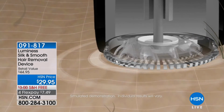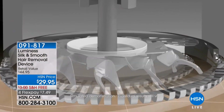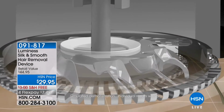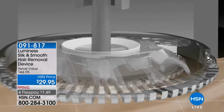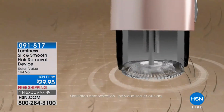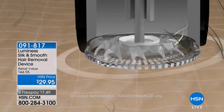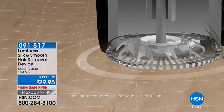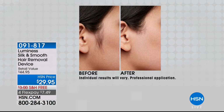It literally pulls each and every one of those pesky unwanted hairs straight up vertically and then shears it off at such a rapid rate of speed that you don't feel it at all. That's why there's no pain, no little red bumps, no prickly stubble, and no thicker, darker regrowth. You can use this every day if you want to, as often as you like. It's portable and affordable. Take it with you.